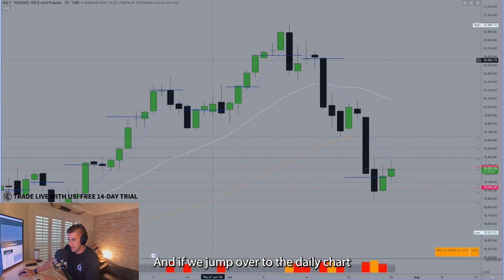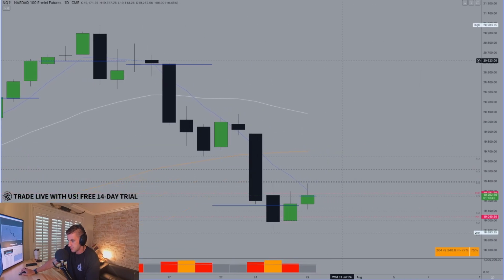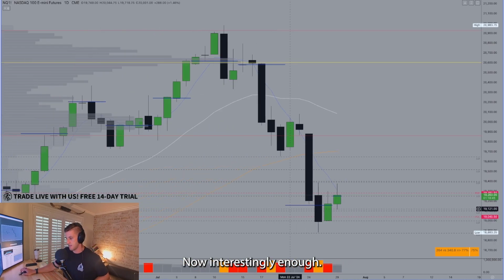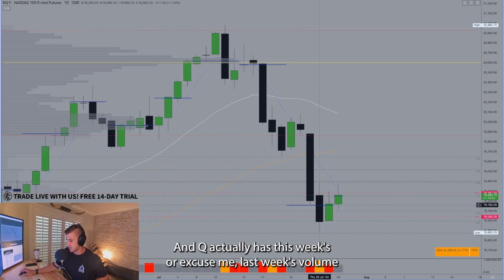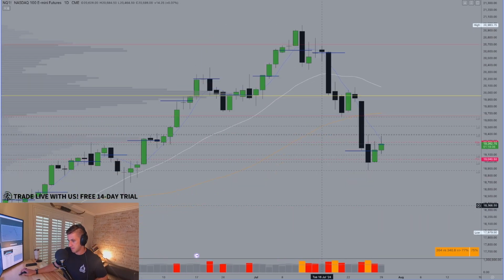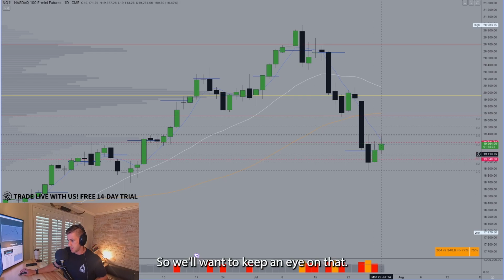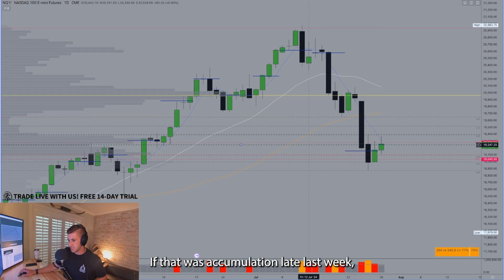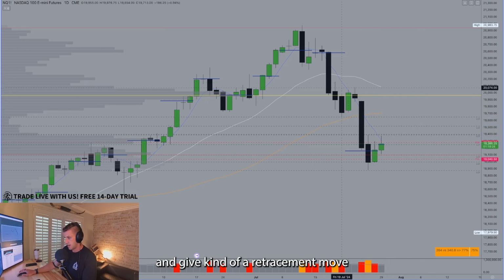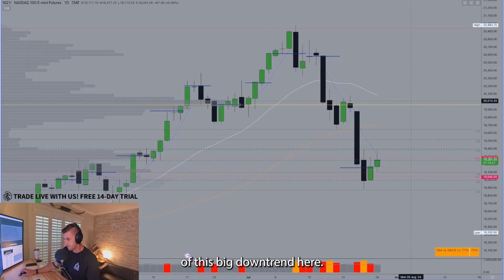And if we jump over to the daily chart, right, we can see that same type of structure. Now, interestingly enough, NQ actually has last week's volume point of control right down here at that 19,157. So we'll want to keep an eye on that. If that was accumulation late last week, what we'll see is price trade higher and give kind of a retracement move of this big downtrend here.